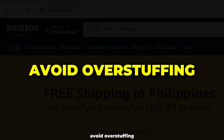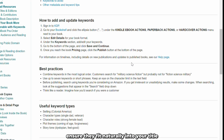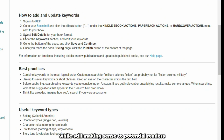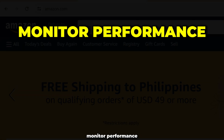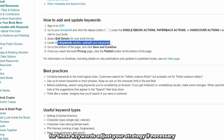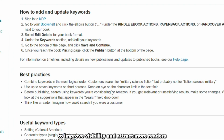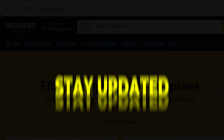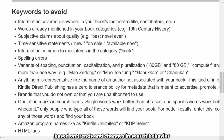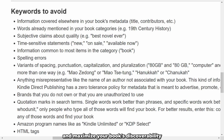Avoid overstuffing. Don't overuse keywords in an unnatural way. Ensure they fit naturally into your title and description while still making sense to potential readers. Monitor performance. Keep track of how well your book is ranking for these keywords. Adjust your strategy, if necessary, to improve visibility and attract more readers. Stay updated. Regularly update your keywords based on trends and changes in search behavior to maintain relevance and maximize your book's discoverability.